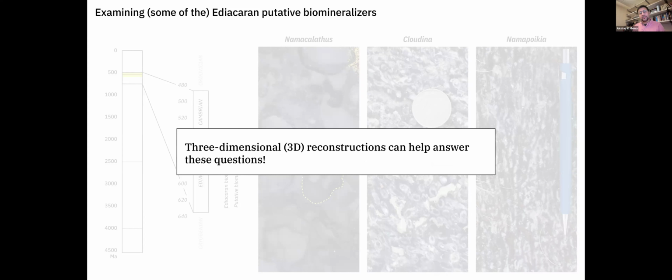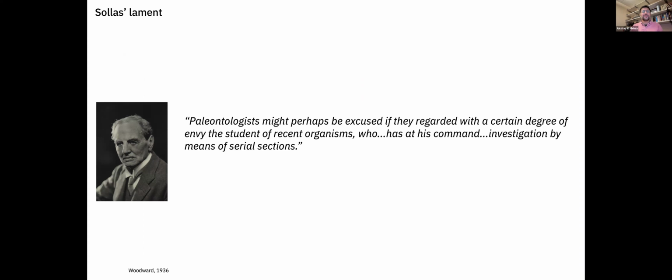And I'm going to begin with William Sollas, who was a geologist at the turn of the century. And in 1904, Sollas made a presentation to the Proceedings of the Royal Society, where he essentially said that geologists and paleontologists were at a disadvantage when compared to biologists, because biologists could go ahead and produce serial sections.